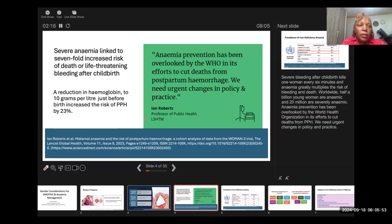So severe anemia is linked to 7-fold increased risk of death or life-threatening bleeding after childbirth. So that means PPH. So a reduction in hemoglobin to 10 grams per deciliter just before birth increased the risk of PPH by 23%. And something important to note is anemia prevention has been overlooked by WHO in its effort to cut death from PPH. So we need urgent changes in policy and practice. While it's one of the leading causes of severe effects of PPH, there seems to be lesser focus on anemia prevention. And that is why we are now beginning to shout about anemia prevention in pregnancy.